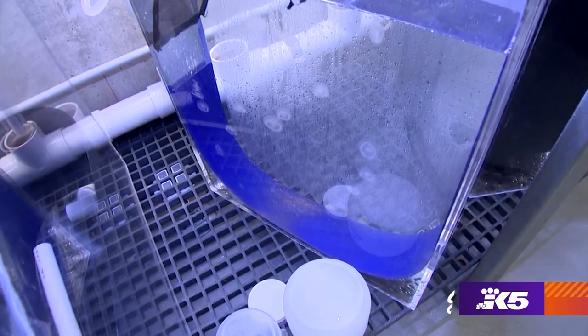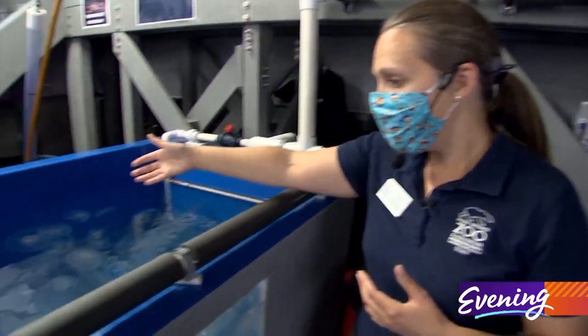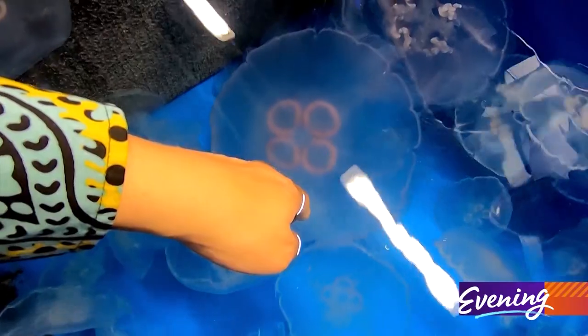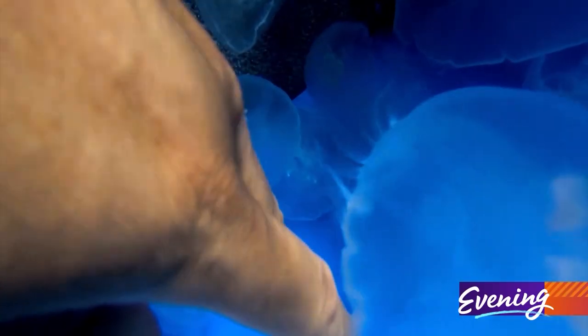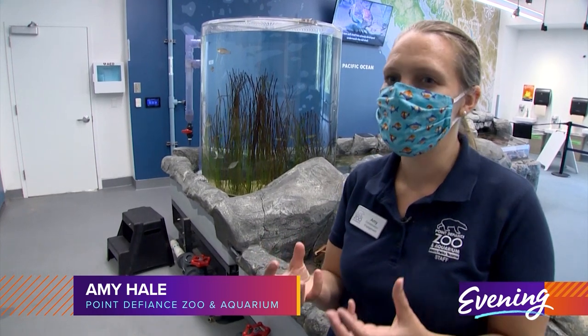So this is a really cool chance to see how jellyfish grow up. We grow them from tiny babies. And eventually they get so big, they might get this big. You're just gonna touch gently. Okay. It's just so cool to show people things that they might know are out there in the world, but they haven't spent time looking at and really seeing up close.